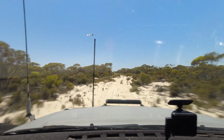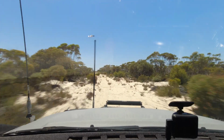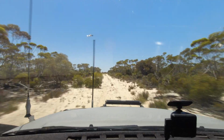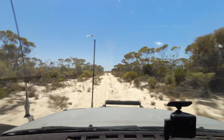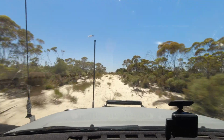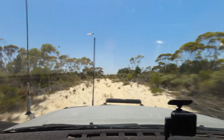Still on the track, but we're just coming to a real sandy section. A little bit on the soft side, nothing too difficult. I'm running my tyres at 25 psi and I'm getting through it all right. But it certainly does... I wouldn't want to do it if the tyres were too hard.